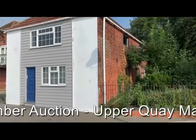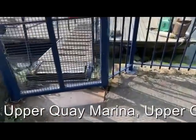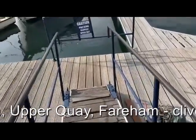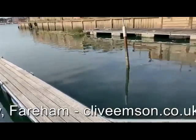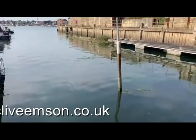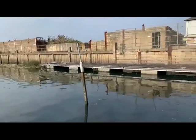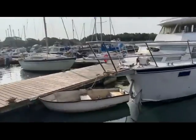So here we are back outside. One last look at the buildings before heading out onto the pontoons, the actual marina itself. As mentioned, this is held under the terms of a lease from Crown Estate. There is a new 25-year lease which is, at the time of recording, not quite been executed, but is due to be finalised hopefully any day. Please do refer to the legal pack and check the status on that. But the lease plan effectively includes the area right up to the jetty there, so where these spare pontoons are is part of the leasehold area.